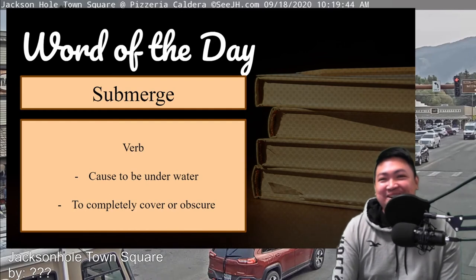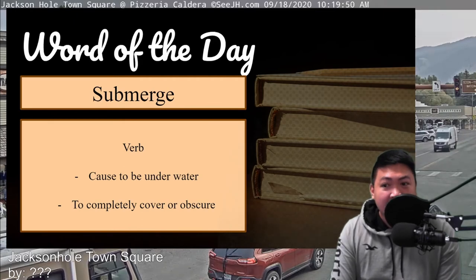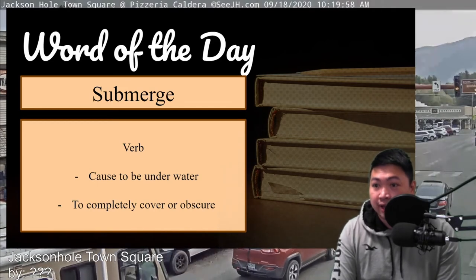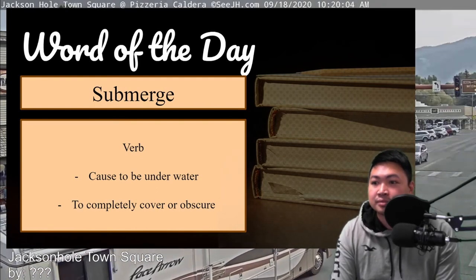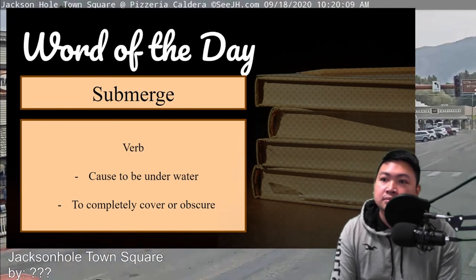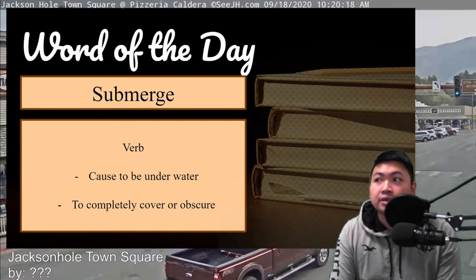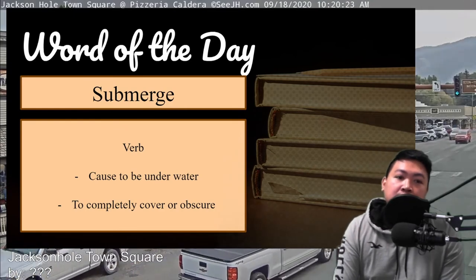And speaking of submerge, that is our word of the day. It's submerge. It is a verb. It can have two meanings. The main meaning, the most obvious meaning, is to cause to be underwater. So those statues are submerged. But because we're using that as an adjective, we have to use a verb. What's the guy's name again? Oh, Jason Taylor. So Jason Taylor submerged the statues underwater. There we go. Now we used it as a verb.